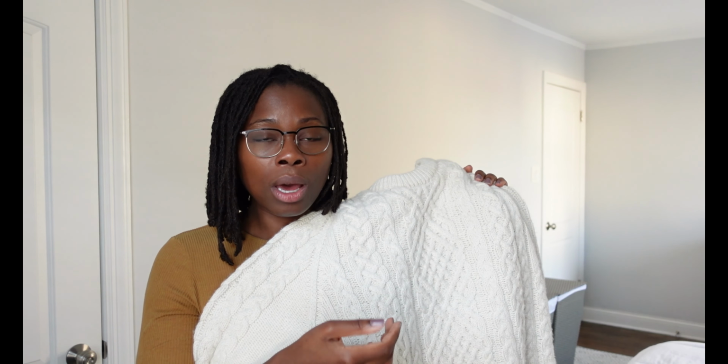So if this was a top-down seamless sweater and I knit the body too long or too short, that would be a very easy modification to execute. But unfortunately, because of the way the sweater is constructed, me making the body too long is something I can't easily get past without deconstructing the entire sweater.